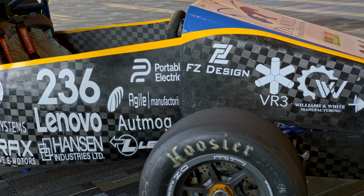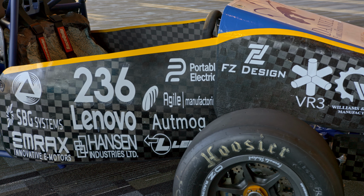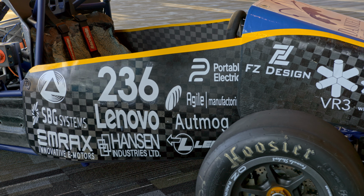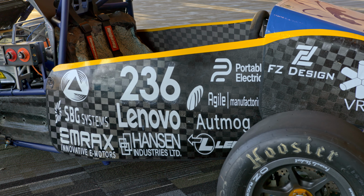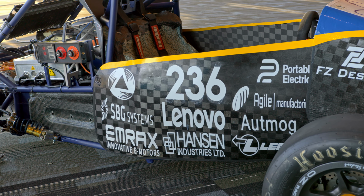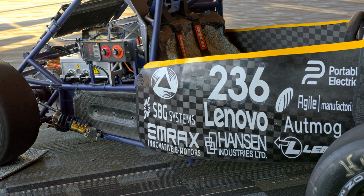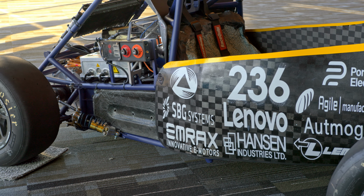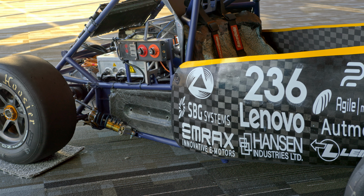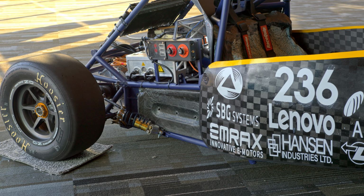Now, you were telling me earlier on that this car was built from scratch by the team. Yes. You had all of the components that you've built, you welded the frame, you designed the gear mechanisms, you've designed the suspension. There are a couple of off-the-shelf components in this, but for the most part, this is all built by the team at the university.